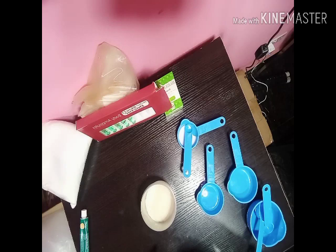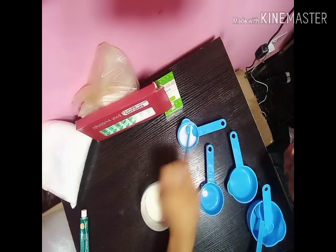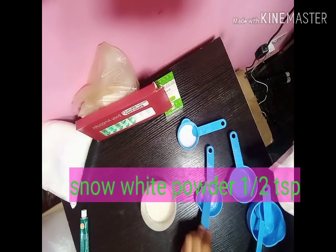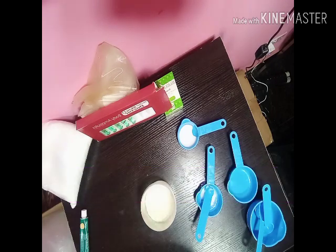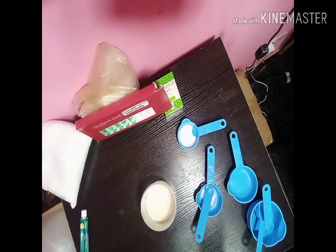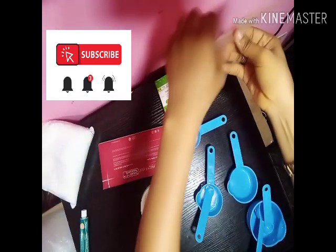So this is a snow white powder. We are still going to use half of it. Sorry guys. Then this is vitamin B3.